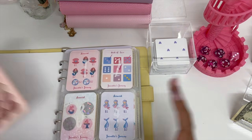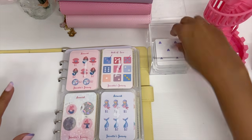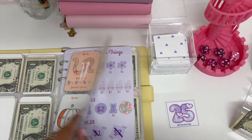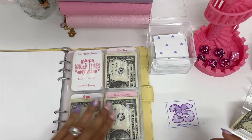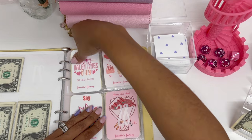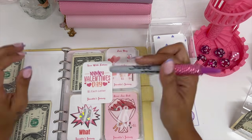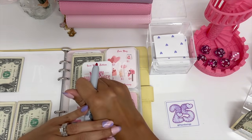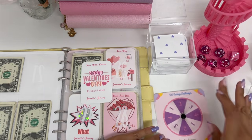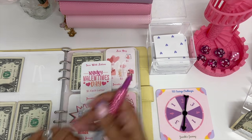All right, let's put the calculator right here. And then let's pull a card first. All right, so that's going to be 25. Hopefully I don't get the spicies because that's kind of crazy and scary. This is 25 right here. So we have a Happy Valentine's Day one. Let's see how much we're going to do for this one. Let's spin our, all right, 2. So only 2 letters here.